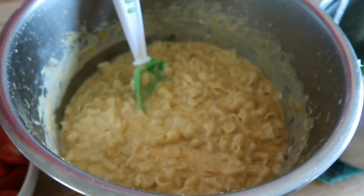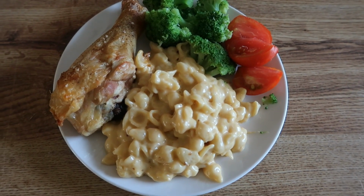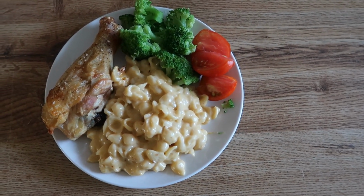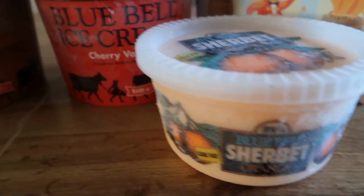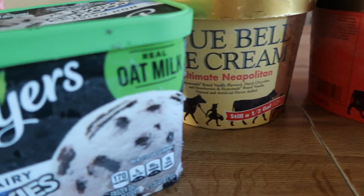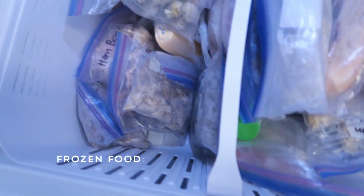Our neighbors grow tomatoes and share them with us because it's just 2 of them and they don't eat through them fast enough. Overall, this meal was definitely a hit for the birthday girl. And for her birthday dessert, we had ice cream cones. I was a little surprised because I thought she would go for the cherry vanilla ice cream, but she wanted the orange sherbet. The oat milk ice cream was for her cousin who is allergic to dairy.